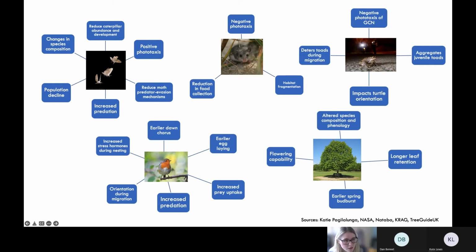For birds, lighting has been influencing their phenology for quite a long time. It's been found to influence egg laying, so a lot of birds will actually lay earlier in the year in lit habitats. It's also been found to influence dawn song, meaning that they start their dawn song a lot earlier in the morning rather than at the normal time.